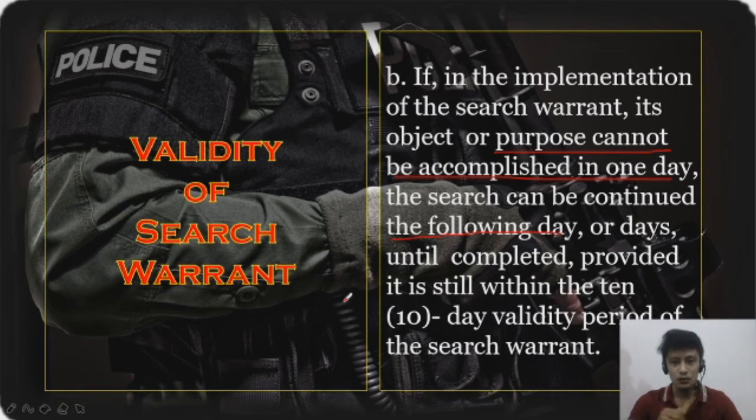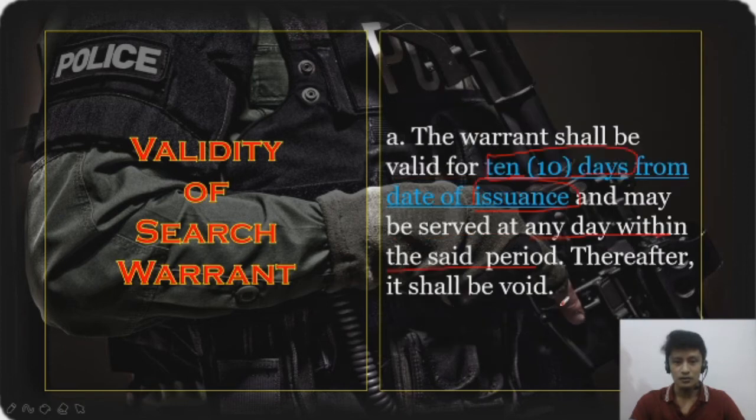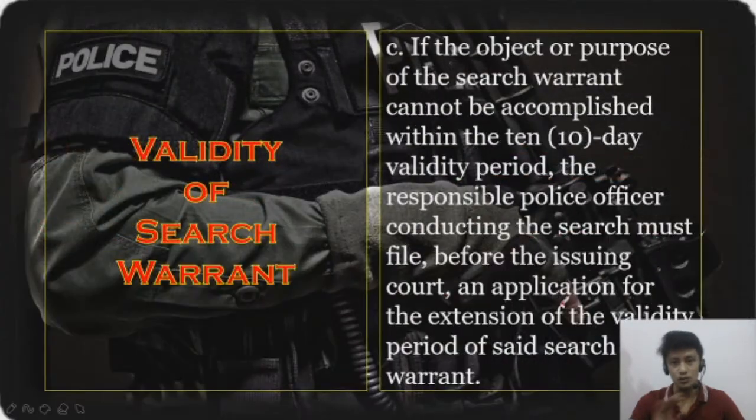Okay? So, ang gagawin dyan, pwede namang continuous dyan. So, 1 day, then maybe it continued the following day or days until completed. So provided pa rin it is still within the 10-day validity period of the search warrant. Okay, so that is how strict the general rule or the validity of the search warrant.